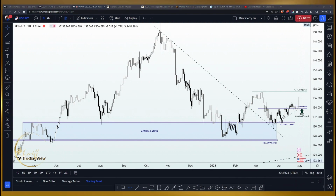Hello, everyone. So I'm going to be including one more instrument into our watch list for the week, and this time around, we are going to be looking at the USDJPY from a technical standpoint in order to identify a potential trading activity for the new week.